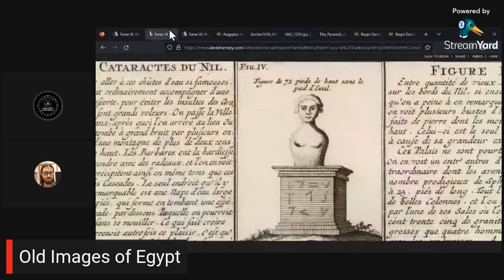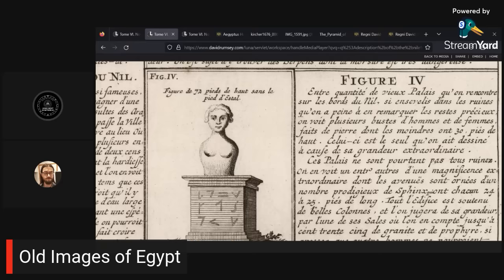However, these palaces are not all ruined. We see one among others of extraordinary magnificence, the avenues of which are adorned with a prodigious number of sphinxes. Each of these sphinxes is 24 to 25 feet long. Now, when it said Avenue of Sphinxes, I actually did for a second think, oh, wait, that's Luxor, because let's have a look at the Avenue of Sphinxes.